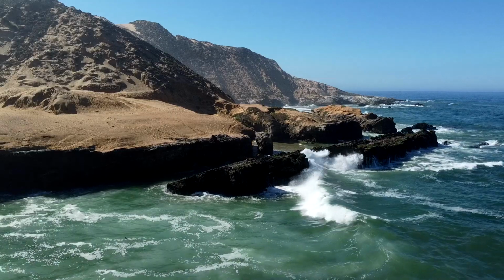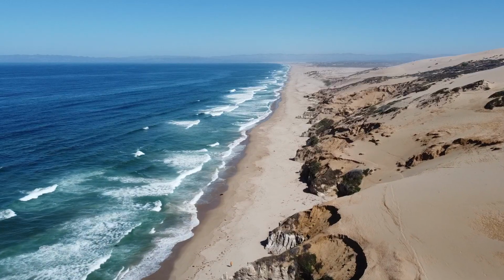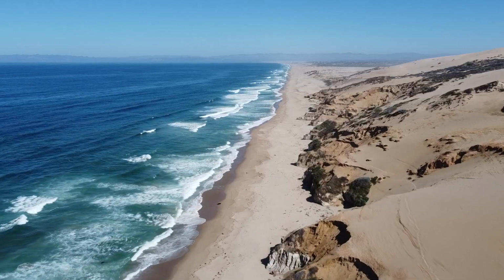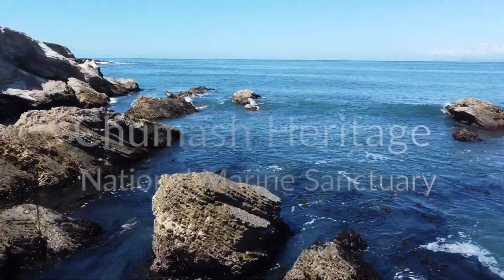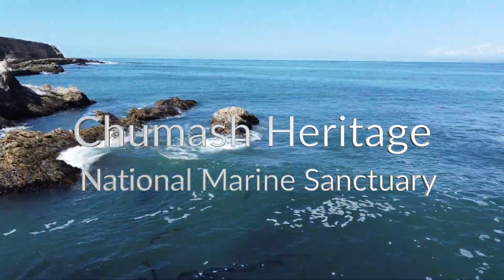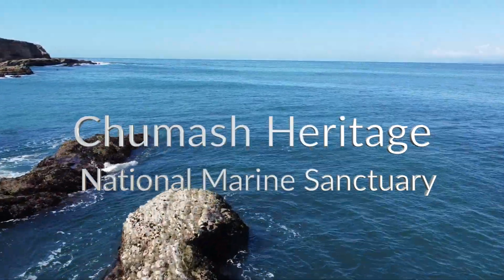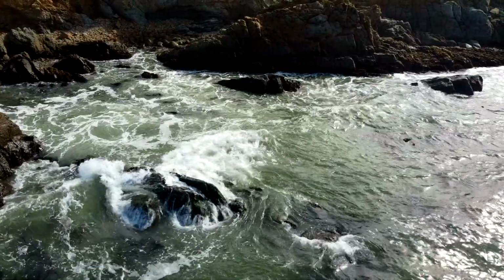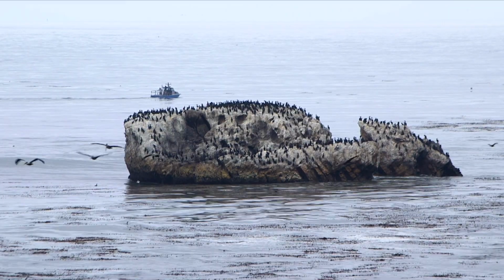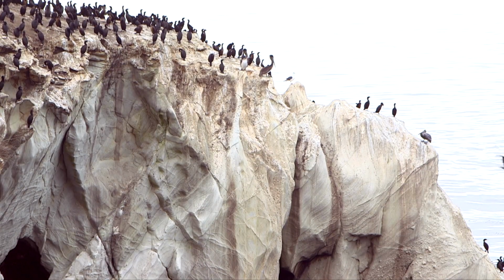We're here on a wild stretch of California coast, south of Monterey, north of Santa Barbara. And a big part of that coast is the proposed Chumash Heritage National Marine Sanctuary. There have been people living here for thousands and thousands of years. And that brings us back to the fact that this is a Chumash Heritage National Marine Sanctuary.